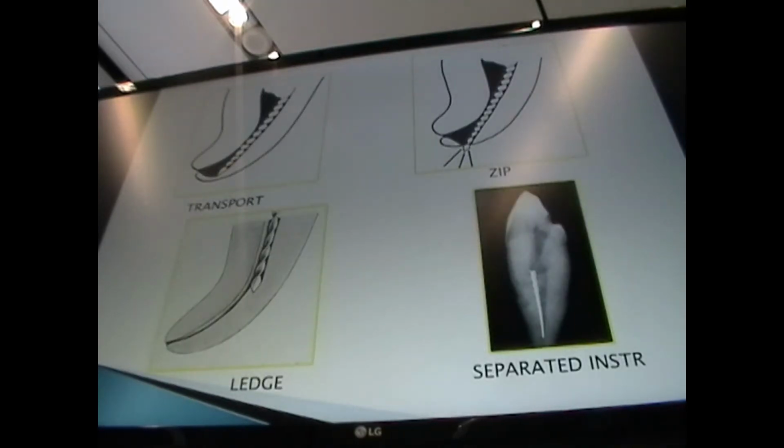Okay, access. A lot of you ask me, perforation at the apex is not called perforation. You can transport, you zip it, you ledge, and gouging is when you remove too much material in the coronal section of the tooth. And perforation is like destroying the tooth structure. All these things are bad and automatic failure for any exam.